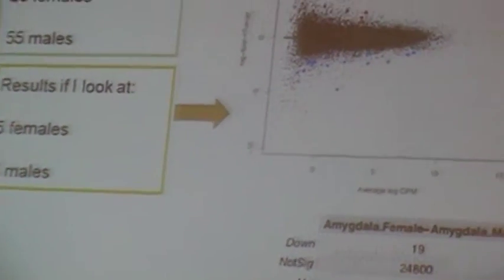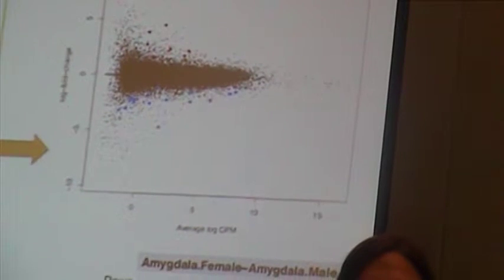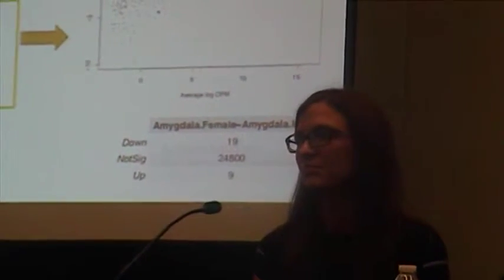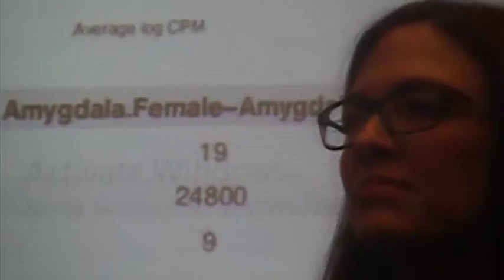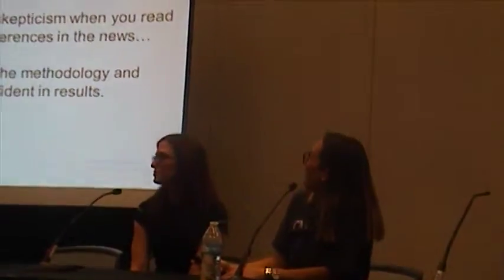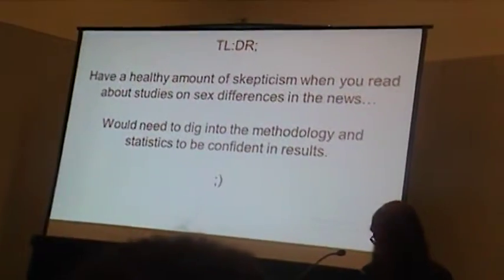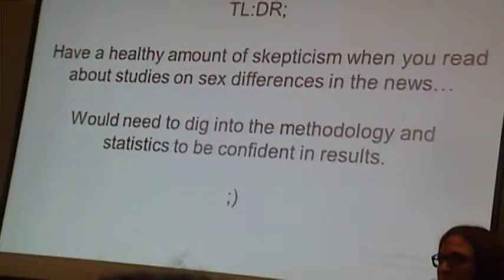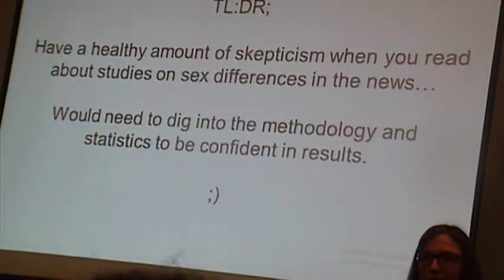So someone might do this, and then maybe they only bothered to do equal sample sizes, and then maybe it was a really small sample size, and then they publish those results, and then people start citing that and saying, yes, these genes are always differently expressed at exactly this level between exactly these individuals this many of the time. So, too long, didn't read. Summary: have a healthy amount of skepticism when you read about studies on sex differences in the news. You would need to dig into the methodology and the statistics to be confident in the results.